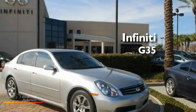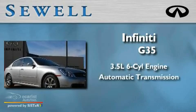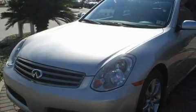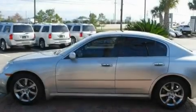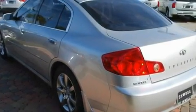This is a 2005 Infiniti G35. It has a 3.5-liter six-cylinder engine and an automatic transmission. Its top features include a power passenger seat, cruise control, heated side view mirrors, a multi-disc CD player, variable valve timing, a security system, a low tire pressure indicator, rear impact crumple zones, a rear window defroster, and this vehicle has fewer than 50,000 miles on the odometer.